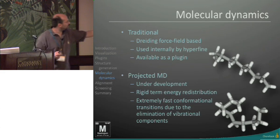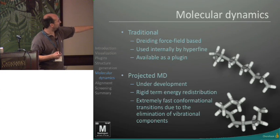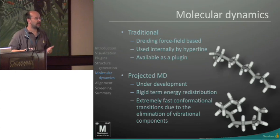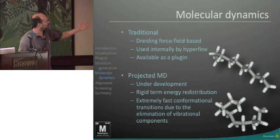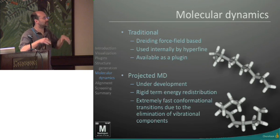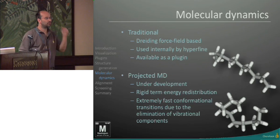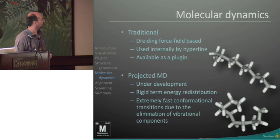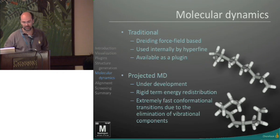And if you compare the two structures, the same structures actually, but one is with the traditional molecular dynamics on the left-hand side, while on the right-hand side you see how this projected MD works. You see that it can traverse the conformational space much faster. The left-hand one with the traditional, it just vibrates and does not really explore the entire conformational space, while the other is very happily floating around and exploring its conformational freedom. So with this, one can generate much faster reasonable conformers.